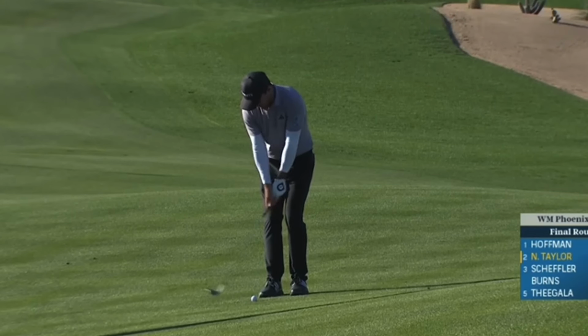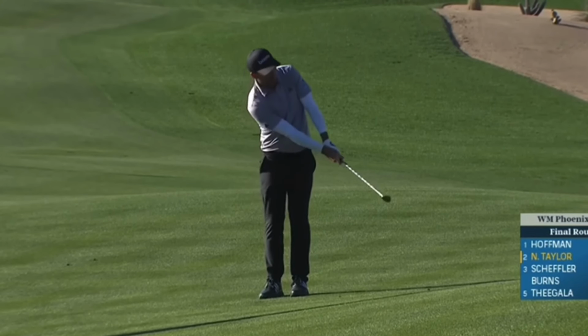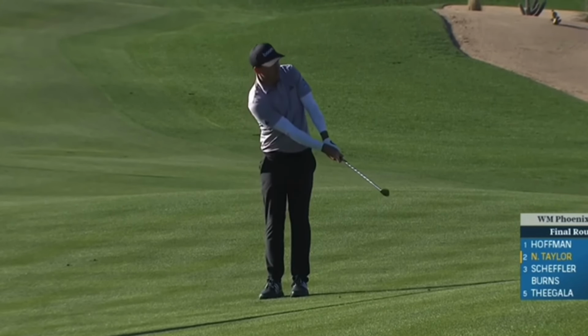Nice quiet feet, obviously with the chip shot, but really in sync with all the short game shots. Wedge shots, flop shots, approach shots, dialed in almost every week. It's really getting the statistic of the approach shots with the iron play to match up with the rest of his game.